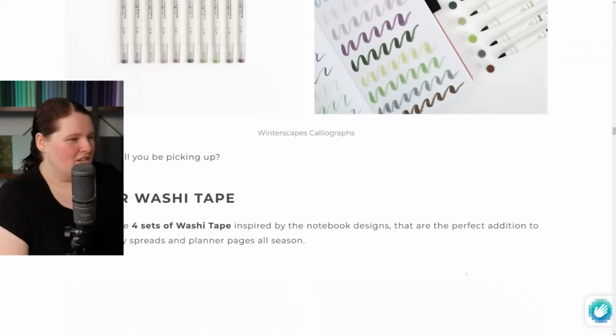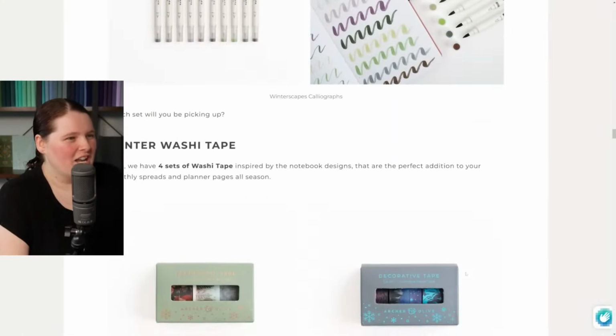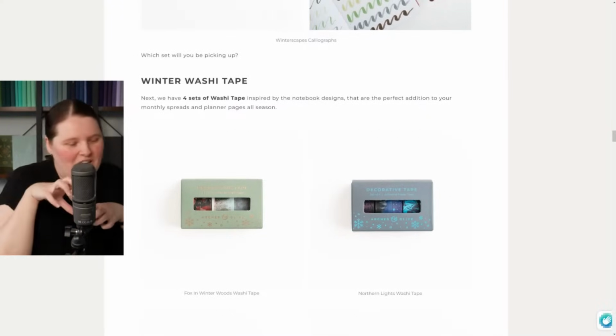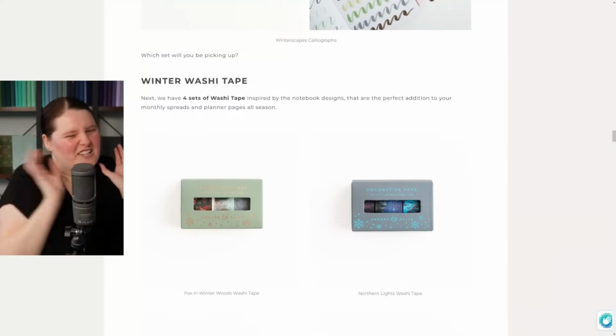But we have the winter washi tape. We'll zoom out a little bit again so that we can see stuff. So winter washi tape, we have 4 sets of tape inspired by the notebook designs. I love that we do this. I love that we got the notebook and we've got the stickers and we've got the washi and then sometimes another accessory, and then you can just get your little collection and set.